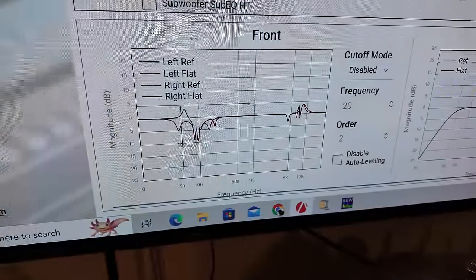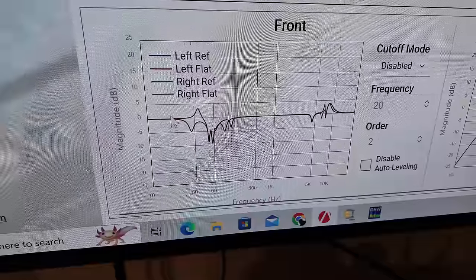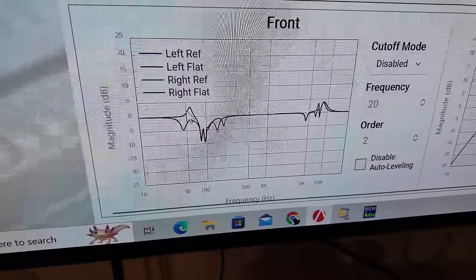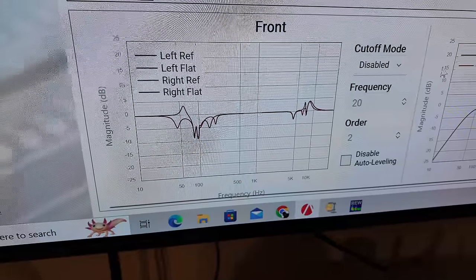I mean, there's some similarities here, but in the bass, it's different. Why? Because one is near the corner, so it's probably getting too much bass. The other one is kind of in the middle of the room, which actually needs more bass. So that's why custom target curves for each individual speaker is important.